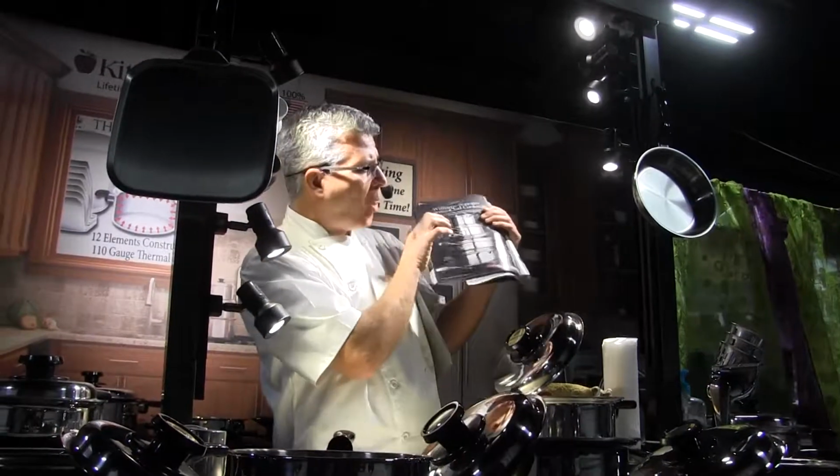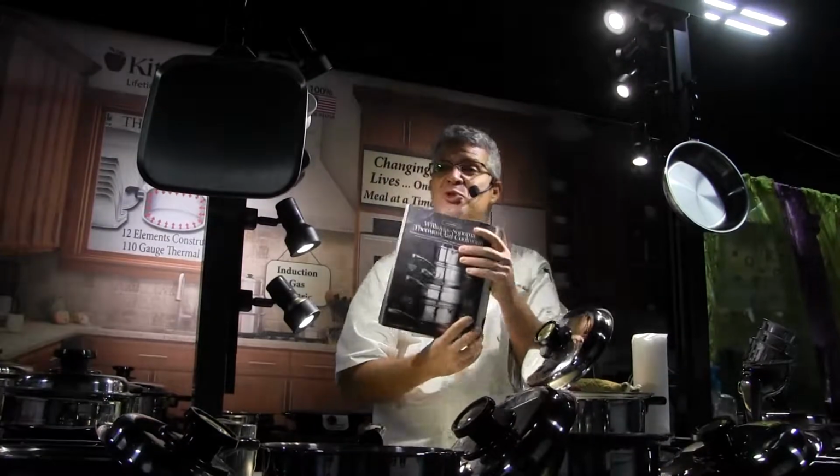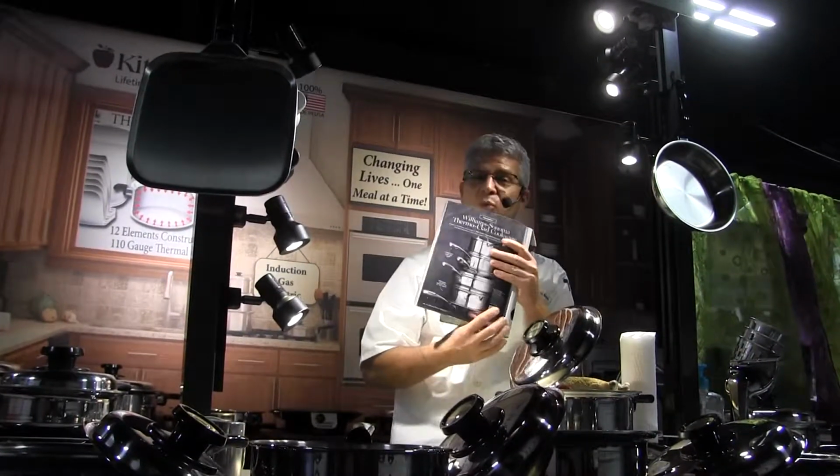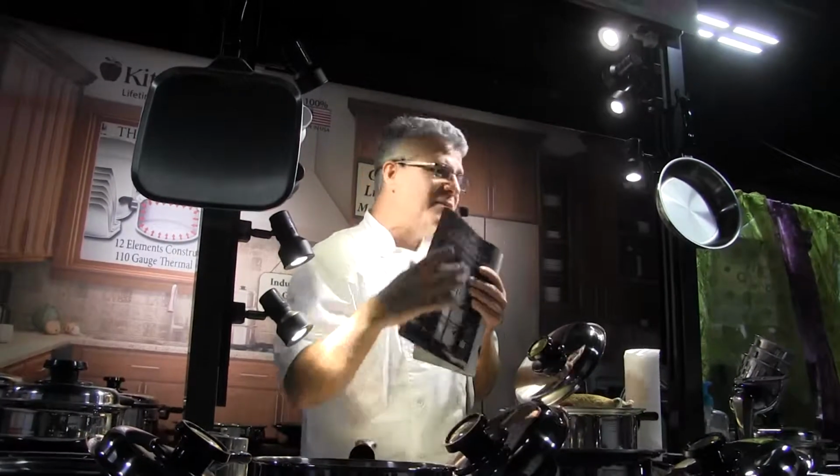Every piece here is $100 to $600, and this set you're looking at right here is $2,295, and it's worth it. It's good quality stuff. People buy it all the time. They like to invest in nice things.